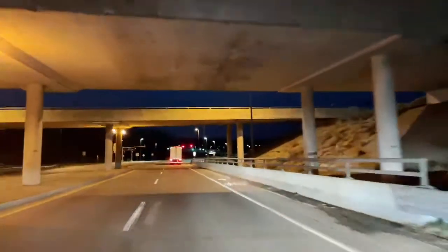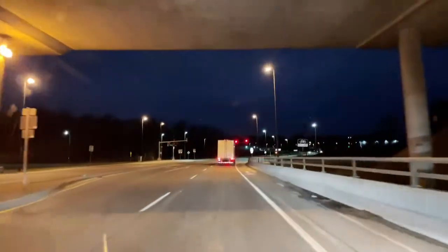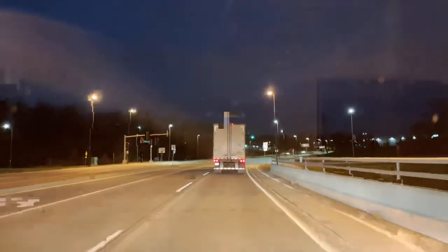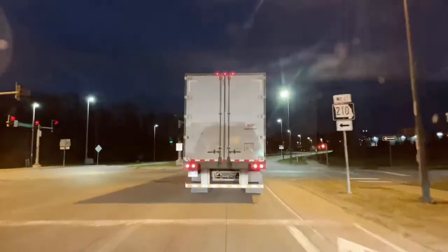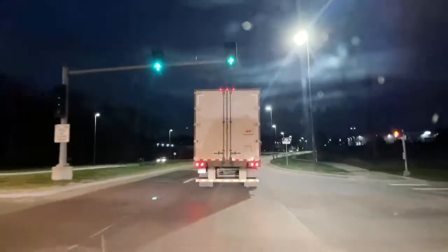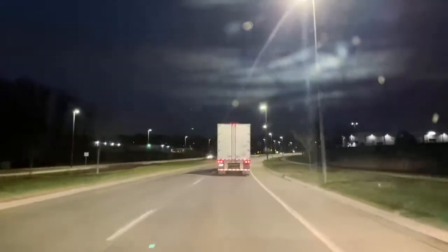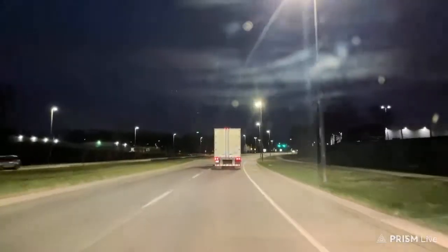I just had a nice little walk with the doggies, and now I'm heading up to the Target up here. I believe there's a Target up here. I have to get something. I've been sent out to get something, and that's about all I can say.